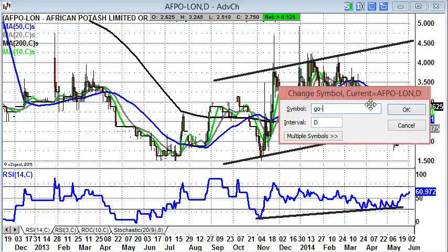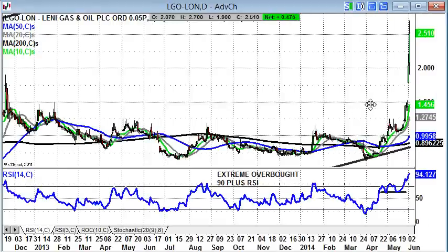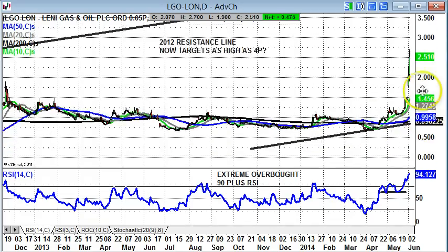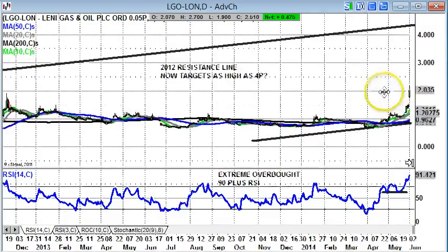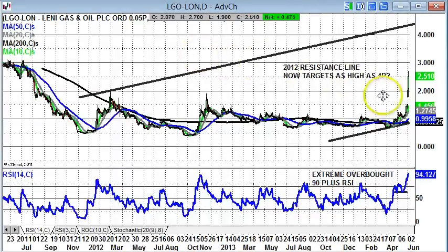Set even more fair at the moment is Leni Gas Oil. This is a stock which I've been commenting on over the past few weeks, and really what it looks like here is that we're getting a significant acceleration to the upside. Initially spotted around, in fact below, the 1 pence level, a little bull flag there above the 200-day moving average. Current situation, it looks as though we're in a very wide rising trend channel from the beginning of 2012, and that has its upper parallel resistance line going up to 4 pence plus.